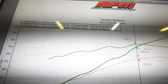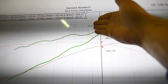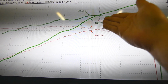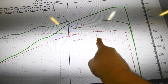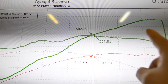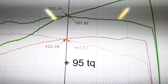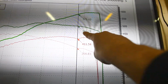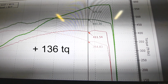All right, so we've talked about this before. Obviously, you can't go off just peak numbers. So we're just going to pick the same spot, 502. It's actually pretty close to the max torque here, 502. Old one was 415, so 87 torque there. Obviously, the old torque falls off real hard, and then this one stays pretty steady up high. So another spot, torque still making 502, whereas the old torque was falling off real hard. 407 there, 95 foot-pounds of torque there. Here's another spot further up, new torque 490, old torque 354, so 136 foot-pounds of torque there.